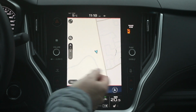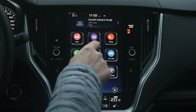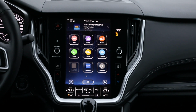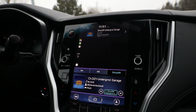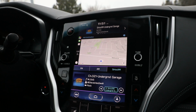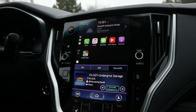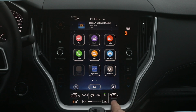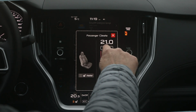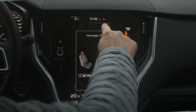I'm not completely sold on the execution of the infotainment in the Legacy. Yes, the big screen is crisp, the graphics are sharp, but it is a bit slow to respond to certain input. There's a delay. There is a slight delay, that's true. And when you plug in CarPlay, you're sort of limited to a small section of the display. The heated seat controls and the rest of the climate controls are buried in the touchscreen. That's a bit of an oversight.